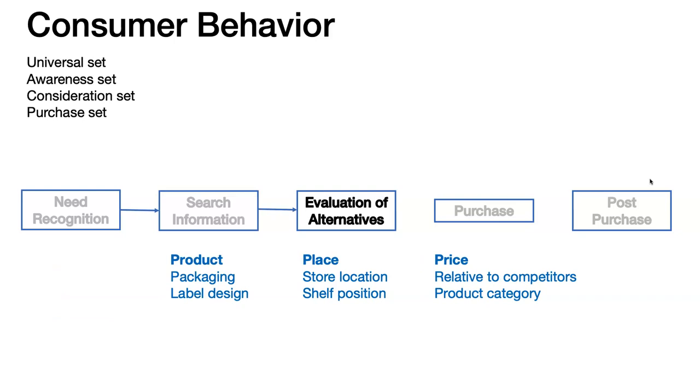We then develop a set of alternatives. Now, what we call sets. There is the universal set, that is all possible brands within this defined area, all possible brands of bourbon, all possible brands of rum, gin, tequila. Whether you know they exist or not is irrelevant in the universal set. The universal set is the set of all possible brands that exist.